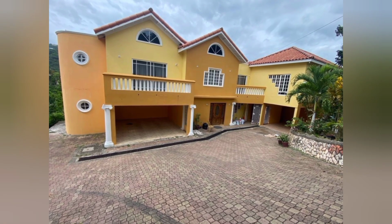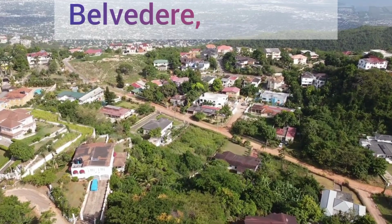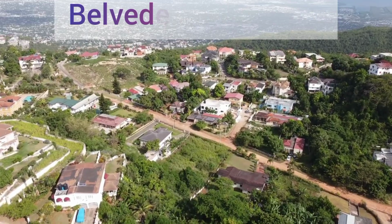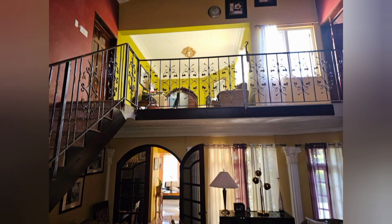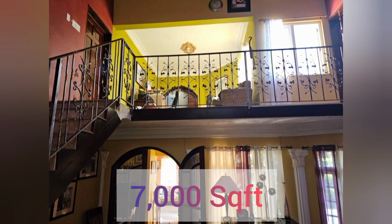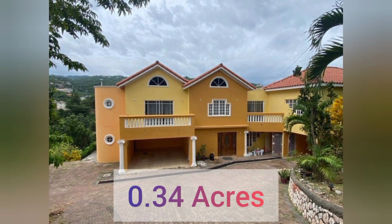This house, with its Spanish style villa design, is nestled in the upscale community of Belvedere, Red Hills. It has 7 bedrooms, 6 bathrooms, 2 powder rooms, plus approximately 7,000 square feet of living space. It sits on over one-third acre of land.